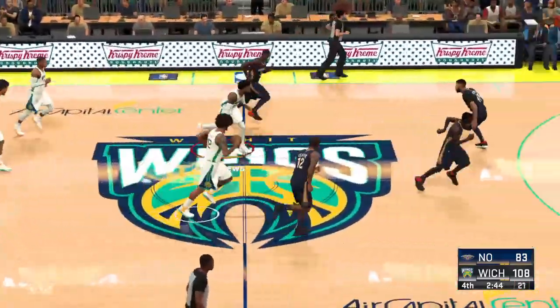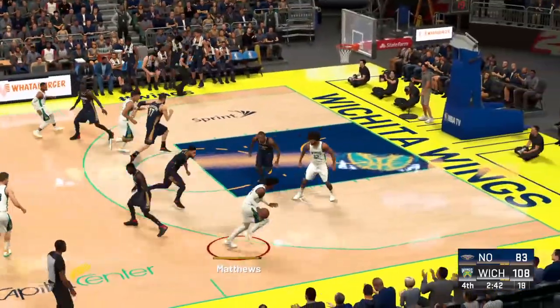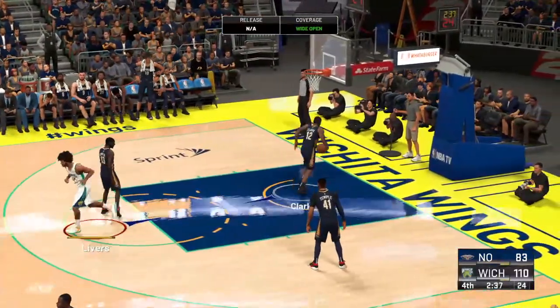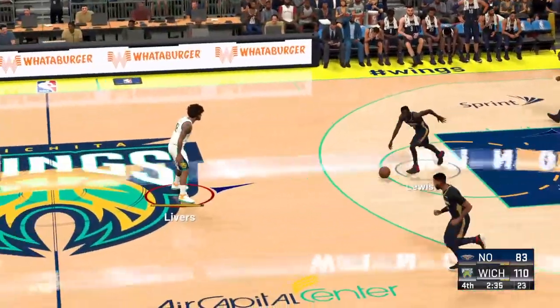Boy, this could snowball if they continue to put up points. I can't say enough about their performance. Shot's good by Livers. That's just the product of good pass work. I mean, nice team basketball right there.